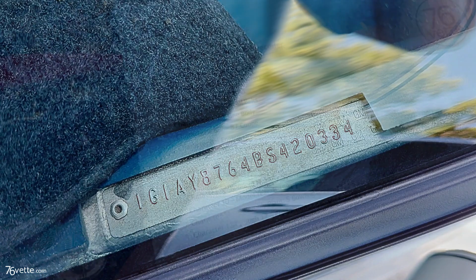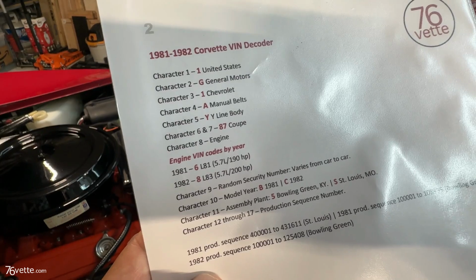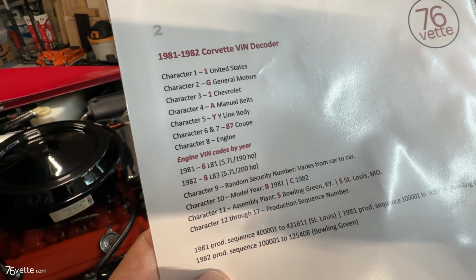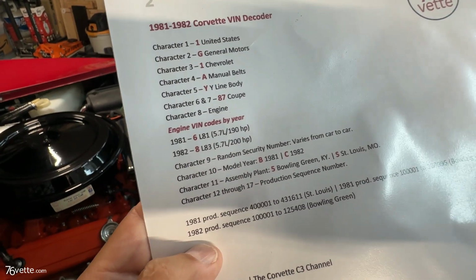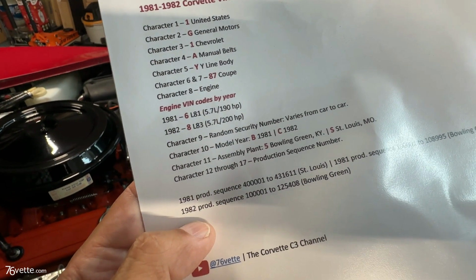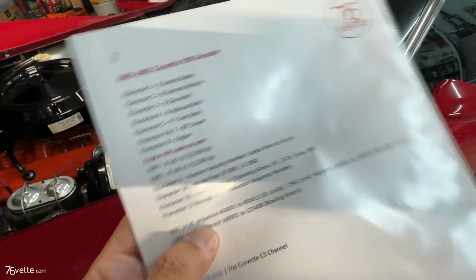And this one, again, has a little bit of additional info, things like the different assembly plans, because by then they were transitioning from Bowling Green. They were transitioning at the time from St. Louis to Bowling Green, Kentucky.